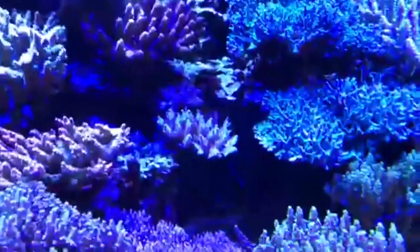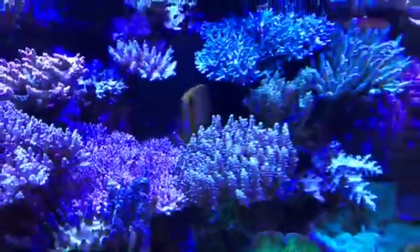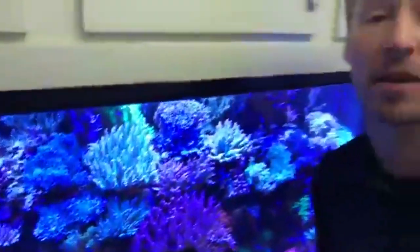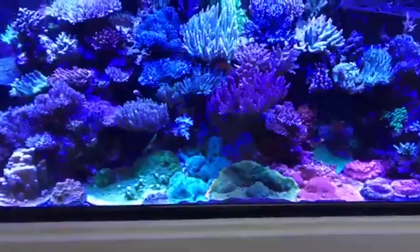Oh, there he is right there. You probably can't see him too well on video. And I don't know if those of you at home heard, this is a 300-gallon show tank. It is massive, and it's definitely our pride and joy here at the Coral Farm.